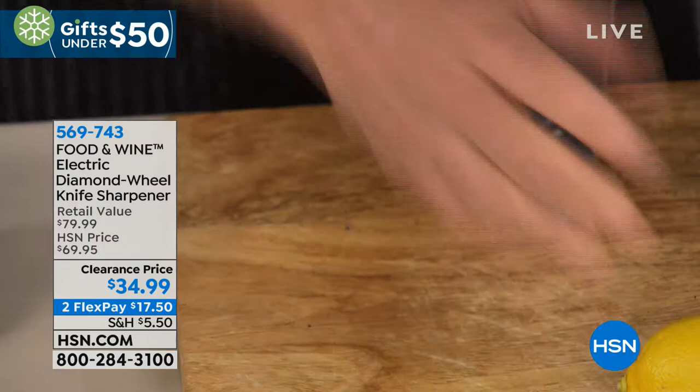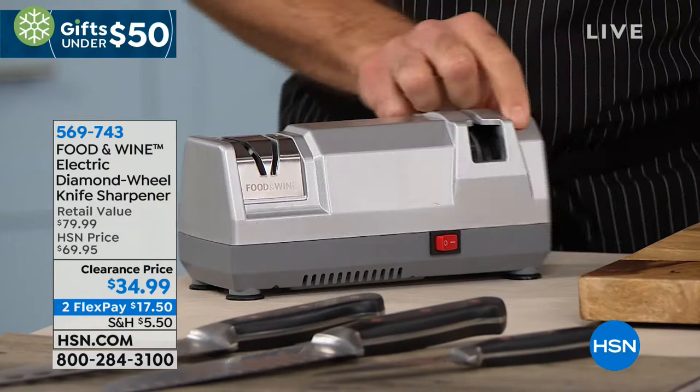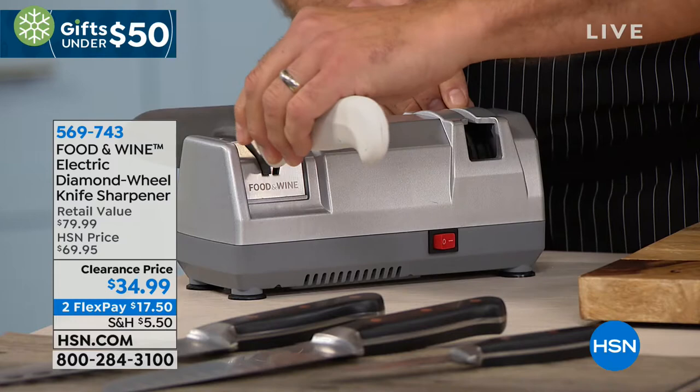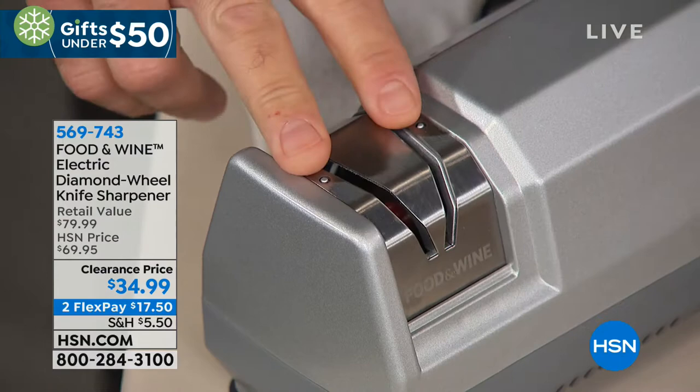Absolutely, so we're going to show you how it works because it's very simple. It really is. You plug it into an outlet. Simple on and off button, and then it's a three-stage system. What you're going to do is simply pull the knife toward you on one side. Depending on how dull your knives are, you're going to pull this a couple times, like two or three times through, on one side. And on the other side. And that's a diamond wheel right there.